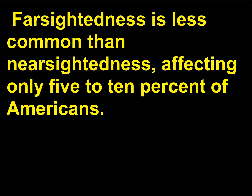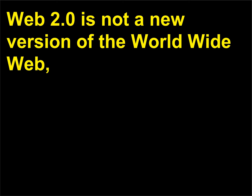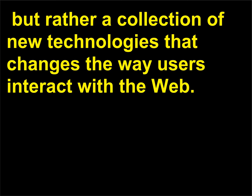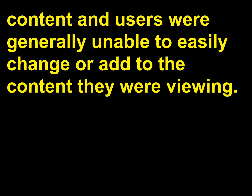What is Web 2.0? Web 2.0 is not a new version of the World Wide Web, but rather a collection of new technologies that changes the way users interact with the web. When Tim Berners-Lee, 1955, created the World Wide Web, it was a repository of information with static content, and users were generally unable to easily change or add to the content they were viewing.